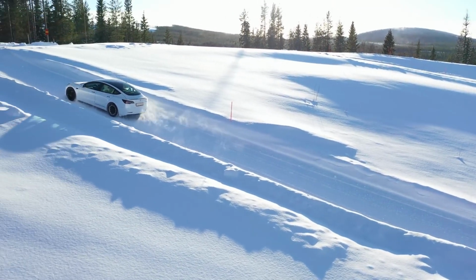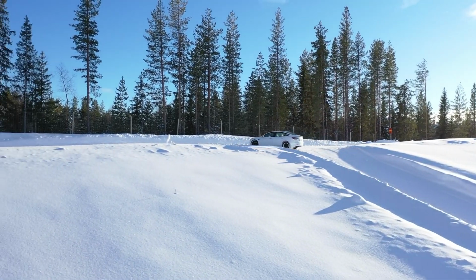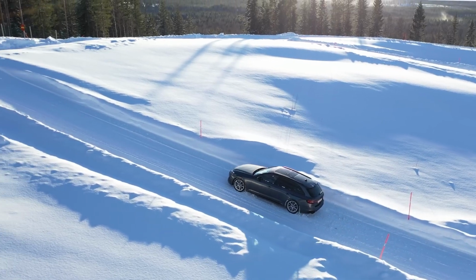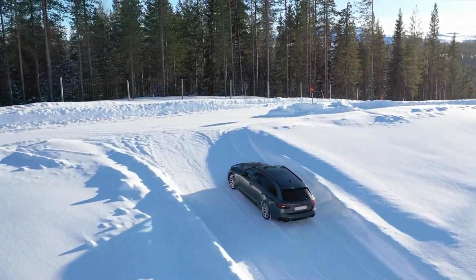And considering these are ultra high performance winter tires, which excel in the dry and wet, I'm very surprised how well it did. So, in theory, as long as this Audi can get up this hill without any problems, we're gonna just call it a tie. Absolutely no problems at all. That's very, very impressive for the tire, the car, because that is quite a steep hill. So, we're gonna call that one a tie and move on.